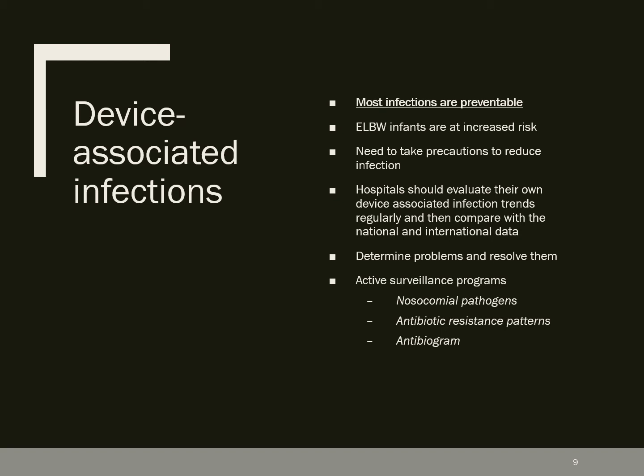And one of the ways to do it is to compare your infection rates based on device with different hospitals. So for example, you may notice that in your particular unit, you're getting a lot of ventilator-associated pneumonia. And you may say, what are we doing different than this other hospital that's 10 miles away? Why are they not having so many VAP cases? So sometimes sharing information and sharing protocols is a good thing. Also, you need to address any kind of problems that could occur. You have to do a root cause analysis on them. And a way you could do this is with active surveillance programs.